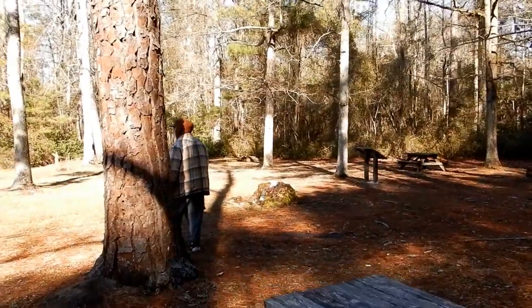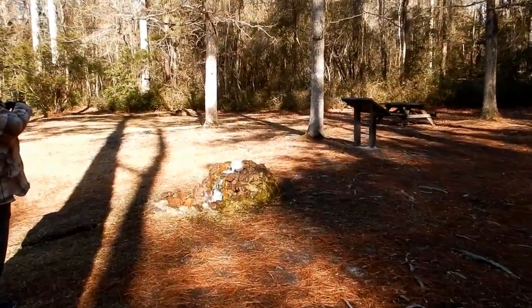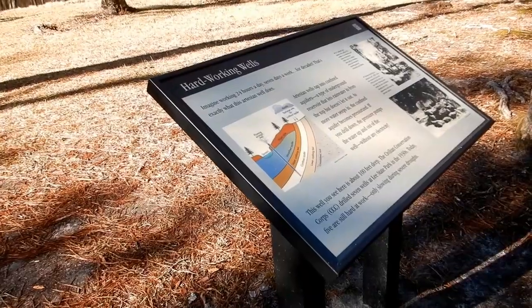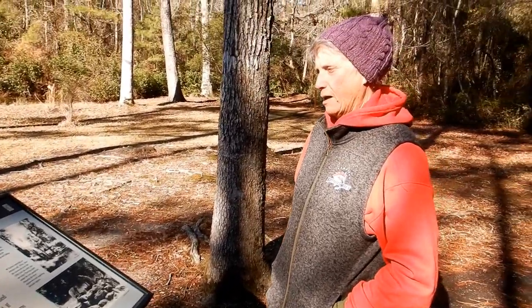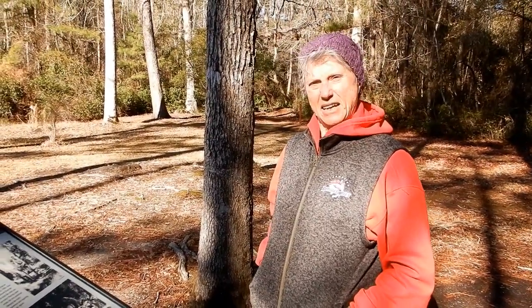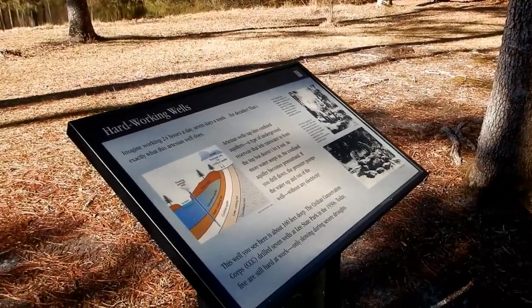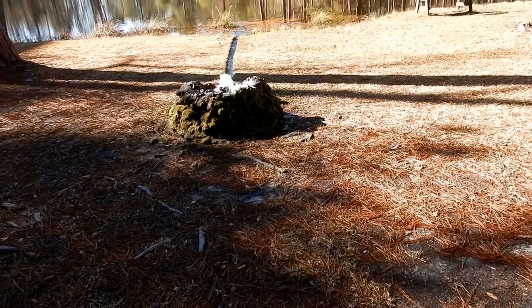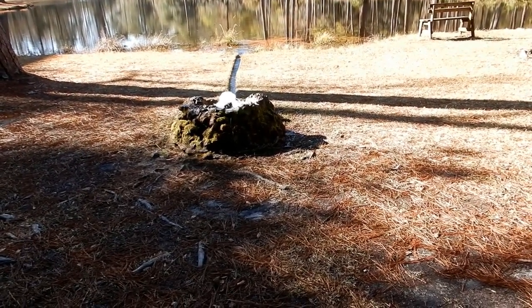Oh boy. Look at that. This little sign here is talking about the wells. It says, imagine working 24 hours a day, 7 days a week for decades and decades. Boy, you'd be tired. But it says that's how the artesian well works. Water gets trapped under the ground, and until somebody drills down into it, it just stays under there.